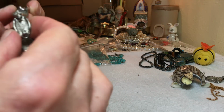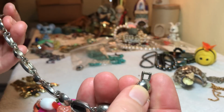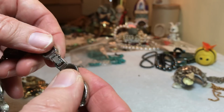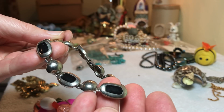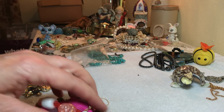I don't see a mark. It's just these little O's. Look like they're marks, but they're not. But it's pretty. Nice silver tone.